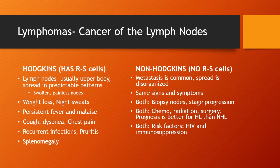Risk factors for the development of lymphoma include HIV infection and immunosuppression, so other types of cancer, chemotherapy, and then other chronic diseases like rheumatoid arthritis, psoriasis, lupus, other things where the person would be on immunosuppressive medications.